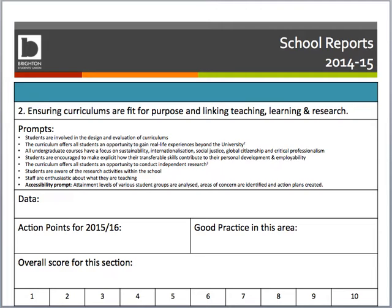Section 2. Ensuring that curriculums are fit for purpose. For this second section, we've looked at some of the things the university strategies say and what some of their policies say. So for instance, the teaching and learning strategy says that all students should be offered an opportunity to gain real-life experiences beyond the university. This could be a placement or something similar. We've taken the data from NSS results and tried to find any quotes from their annual health reports from last year.